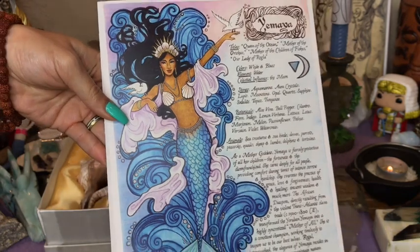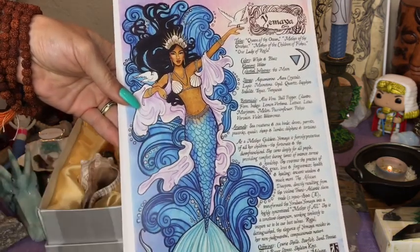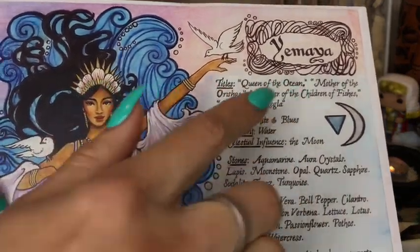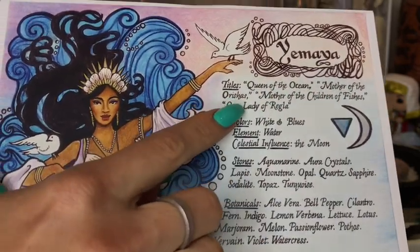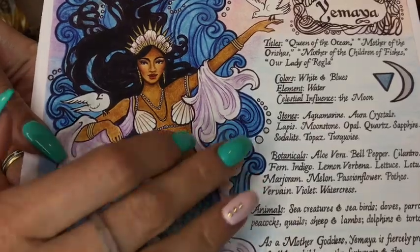I have a few decks that have gods and goddesses in them, or just strictly goddess decks, and I tend to pull Yemaya a lot in. She's absolutely beautiful. If you get in tight here, it talks about the different titles that she has, and also here, the mother of the Orishas. So for those people that work with the Orishas, she's one in there.